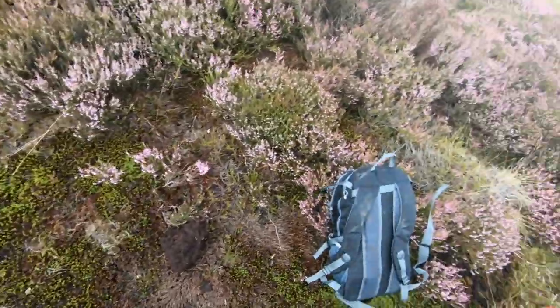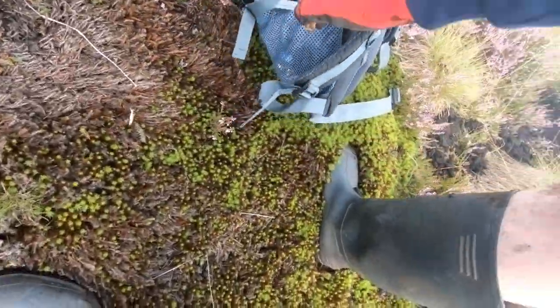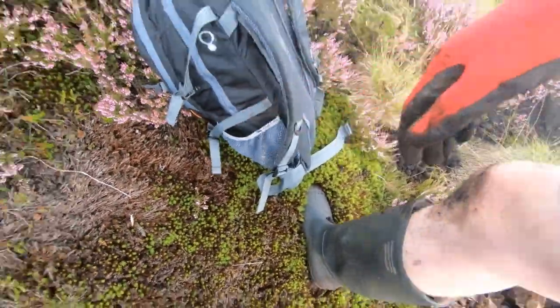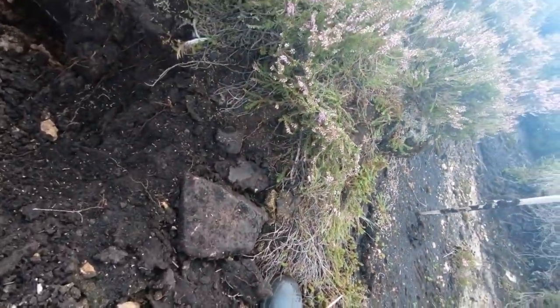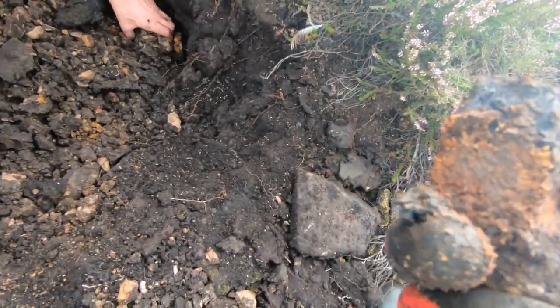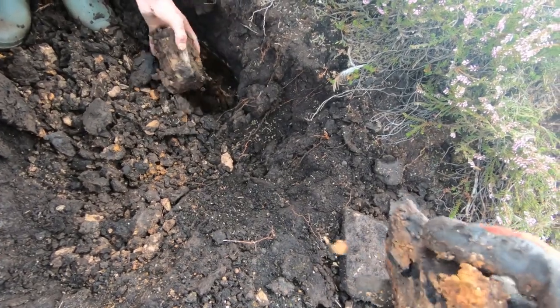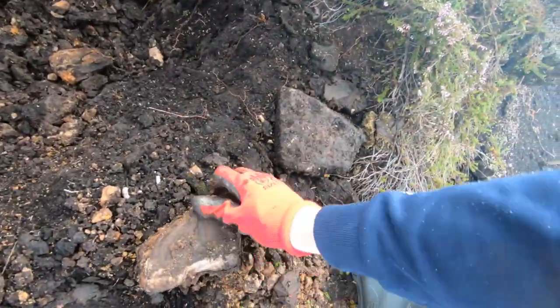Where's my bag? Is that on mine? Do you know what, Bruce? We've had rocks, we've had thingy, we've had stone with potential minerals out of test hole 2. Let's go dig one on that strip. We need to.